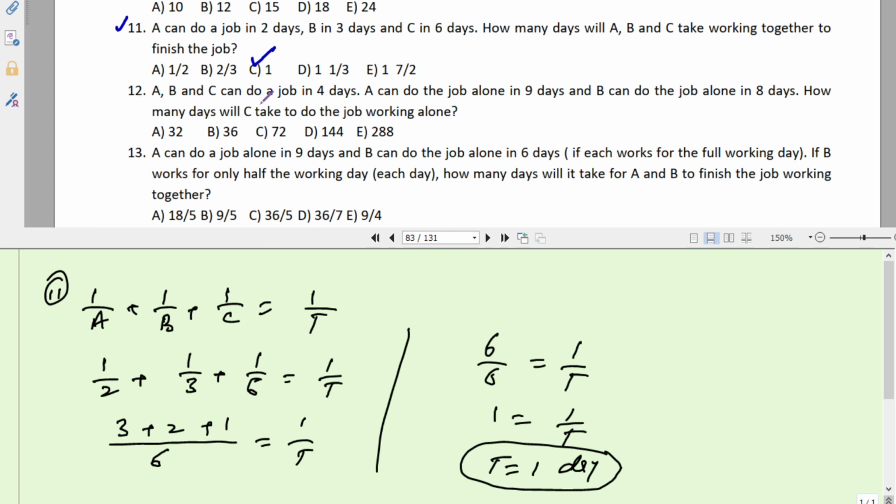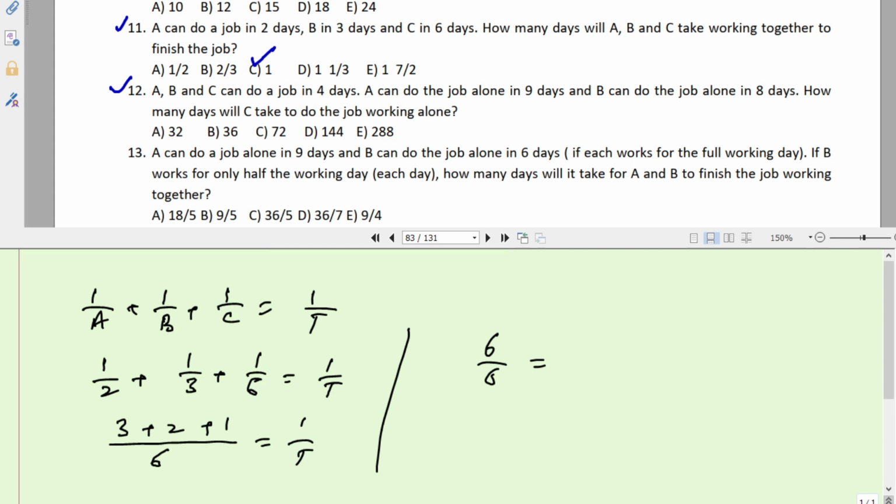A, B, and C can do a job in 4 days. A can do the job alone in 9 days. And B can do the job alone in 8 days. How many days will C take to do the job working alone? So the same formula, but C is missing here. So the same formula will be used here.